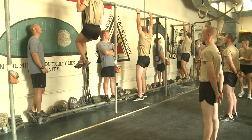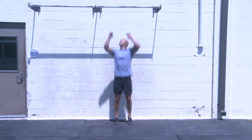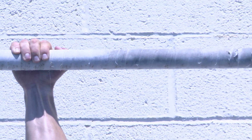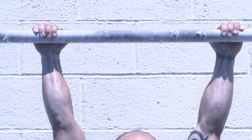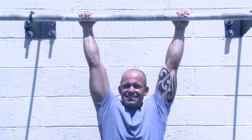Pull-ups, 2 minutes. Pull-ups are a 2-count exercise. Starting position is hanging from a bar, palms facing away from the candidate with no bend in the elbows, or dead hang. Hand spread is approximately shoulder width apart.